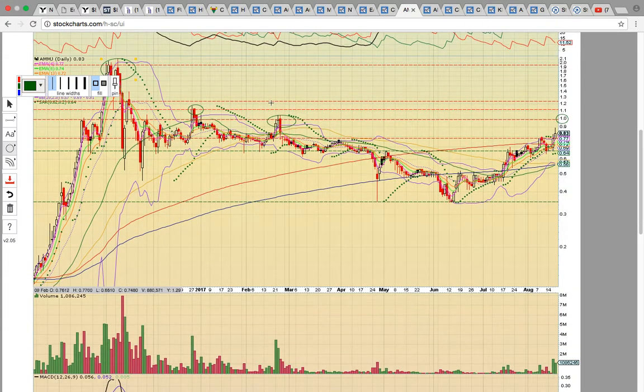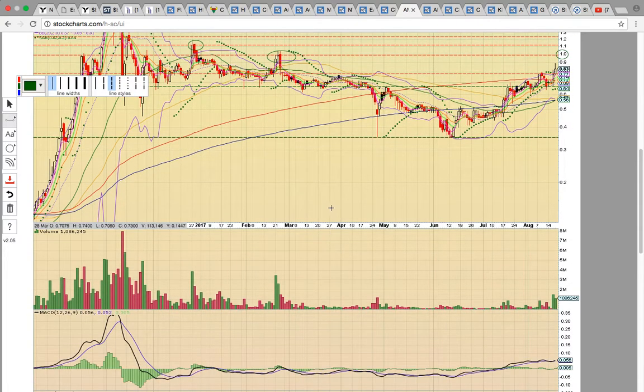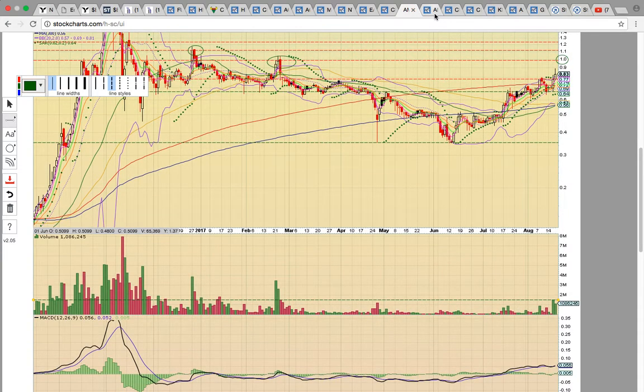So AMMJ is quietly on a bullish uptrend here, and it is trying to break out to the next level. On a pullback, you want to see that 200-day simple moving average hold. Notice that yesterday was the largest volume since all the way back in February. So the chart's been heating up.